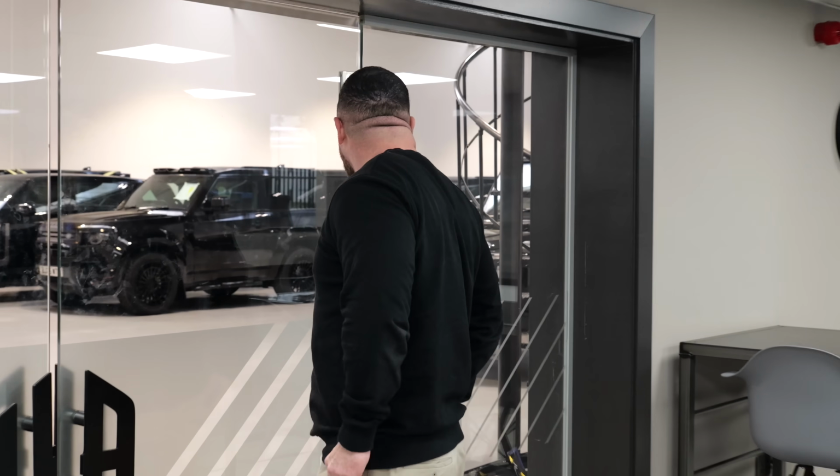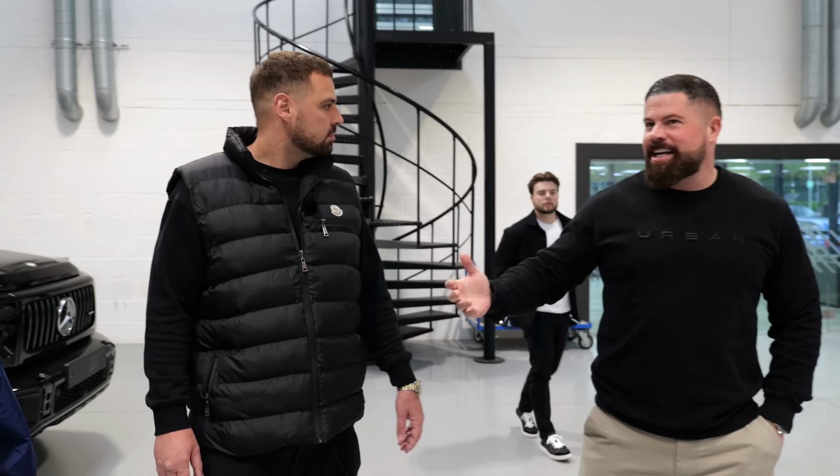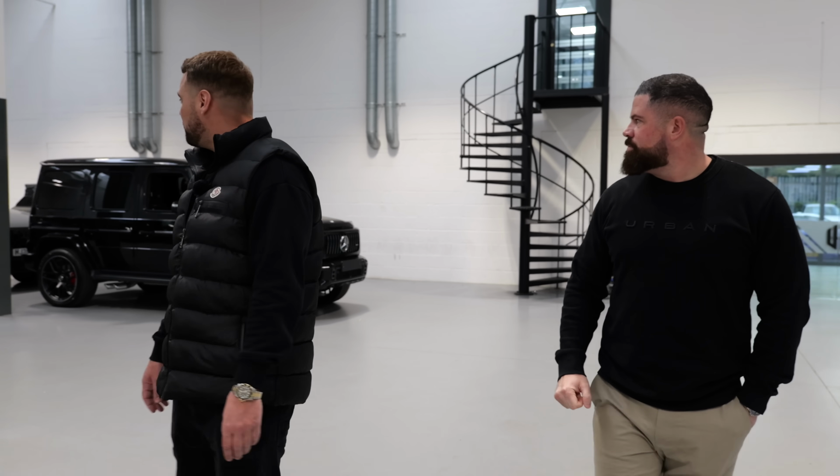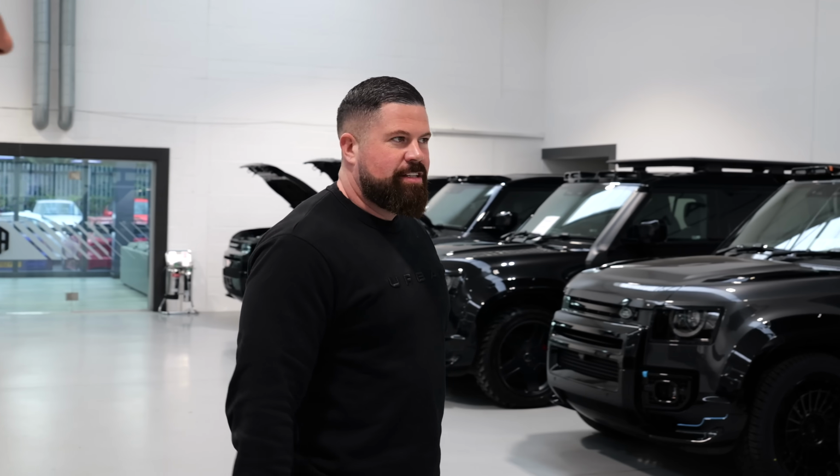Everything's already sold. As you can see, out of 10 cars, 9 of them are Defenders. Defenders are so busy. They're just so popular, aren't they? Yeah, people are loving them. And that's 4 years, nearly 5 years in as well. It hasn't slowed down. It's weird, isn't it?